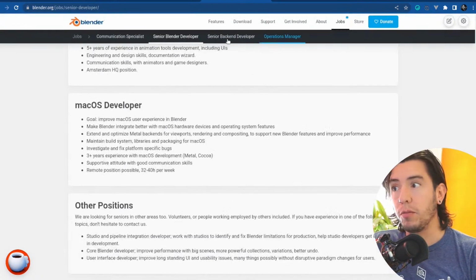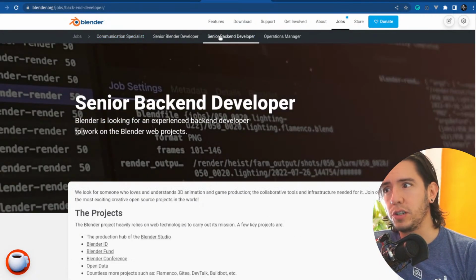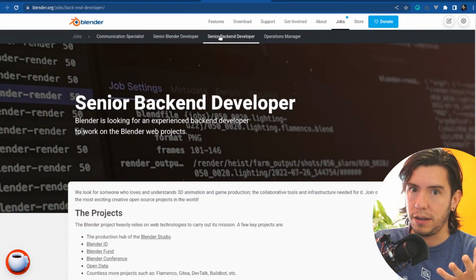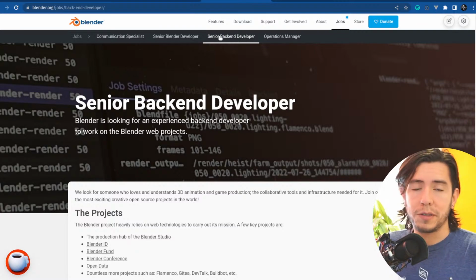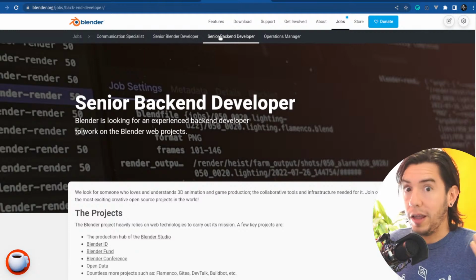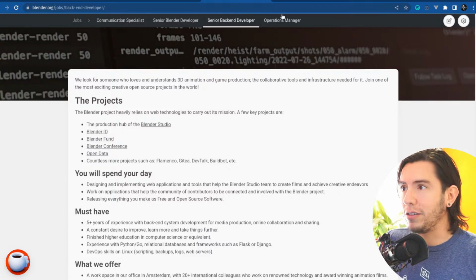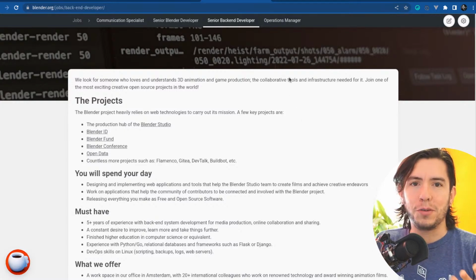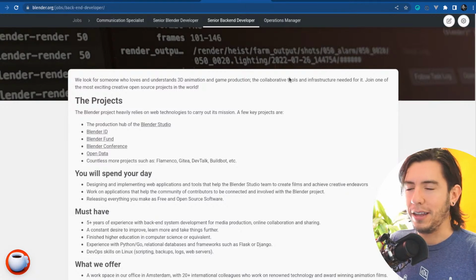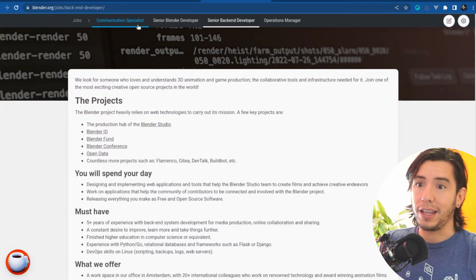Yes, I mentioned that. The senior Blender developer position was there already for a bit. There is a new position for backend developer, so web stuff: all the Blender web projects from Open Data to the Blender Studio website, the old Blender Cloud, to Blender.org, to Gitea, to the Development Fund website, the Blender Conference websites. There's just so much that can use some love. So please apply. Web development has more people, I think, than Blender render developers. So hopefully we're going to get some more positions.